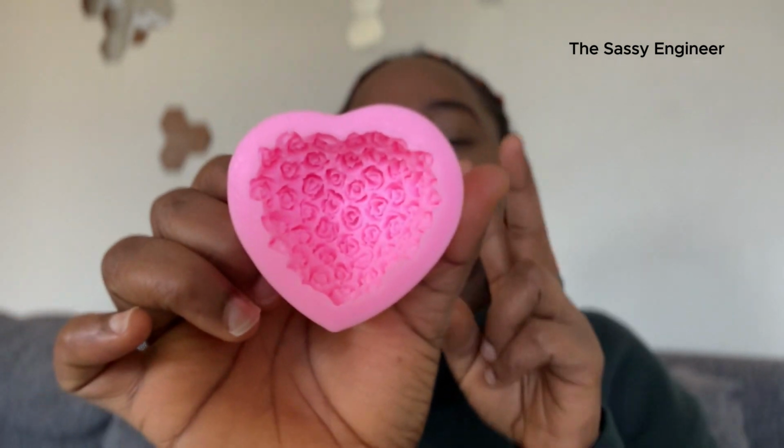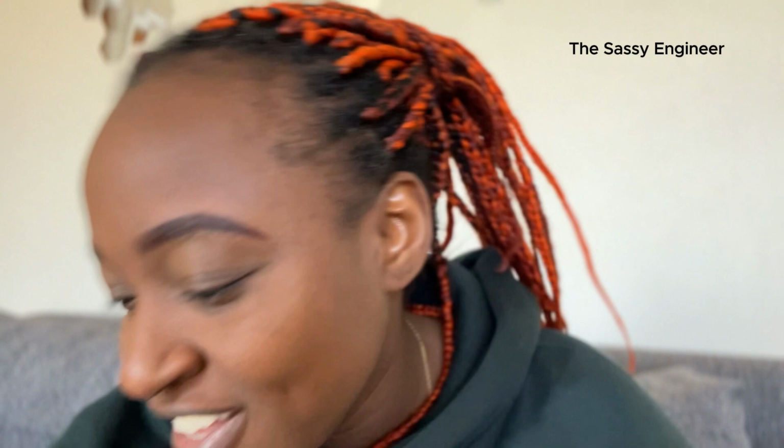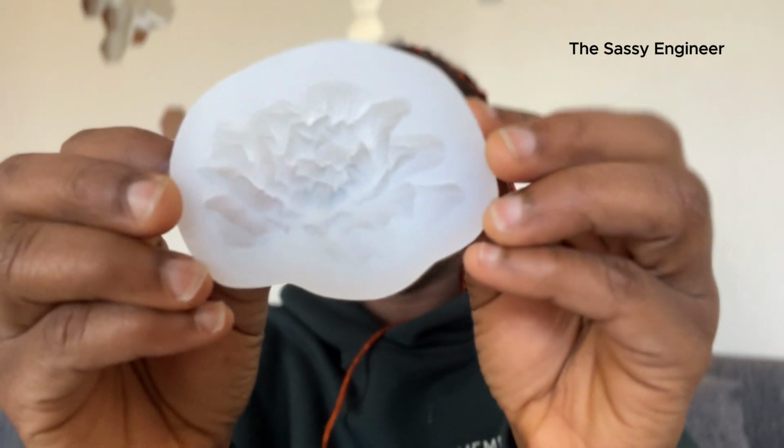So this is rose mold. I got 3 of these. So heart rose, good for Valentine's coming. Where's your boyfriend? This is peony. The peony one looks like that.